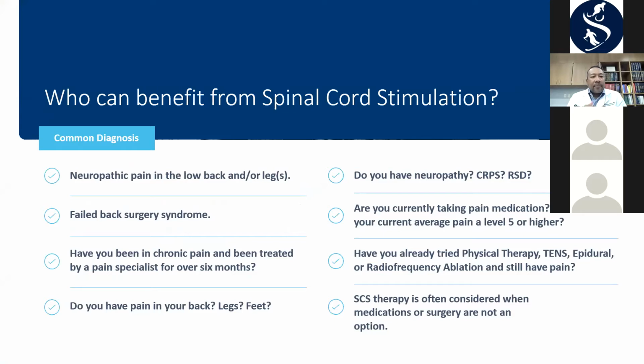A common diagnosis for people that need a spinal cord stimulator might be failed back syndrome. That's probably my most common diagnosis. I see a patient who's had one surgery or multiple surgeries, and they're still suffering with chronic pain.